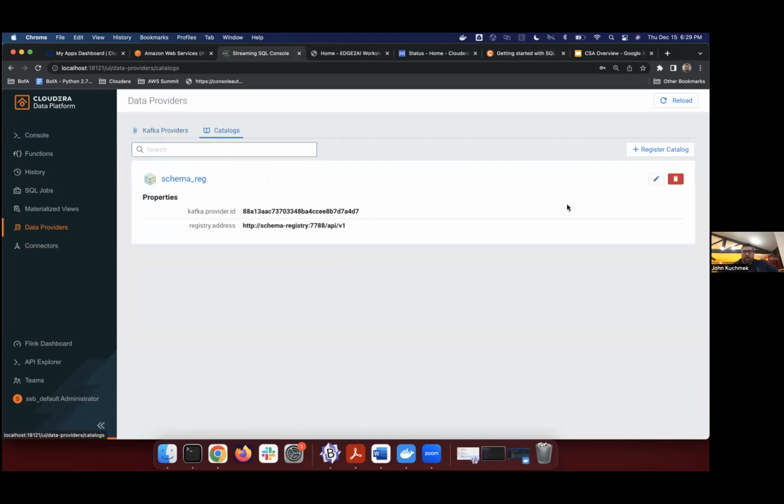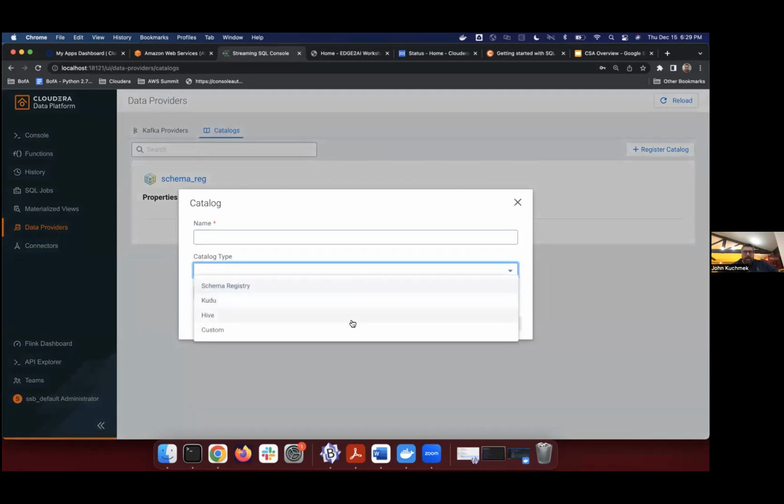And then the catalog. It's very easy for you to register a catalog. You'll see here that there are different catalog types: Kudu, Hive, there's even a custom catalog. What this does is it allows you to tie directly in. So for people who are familiar with Hive or Kudu, if you had a Hive database, when you look at the virtual tables that exist, it lets you go through and look at all of the tables. It's connecting to the metastore itself, so you can see all of the tables that are there. You can see the DDLs of the tables. This makes it relatively easy when you want to select data from them.